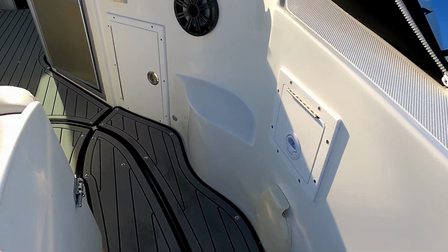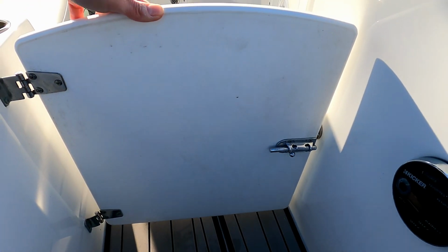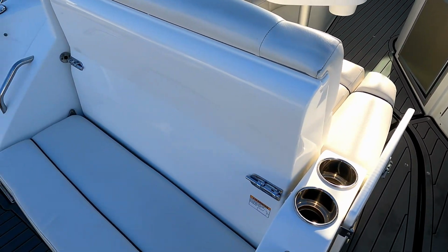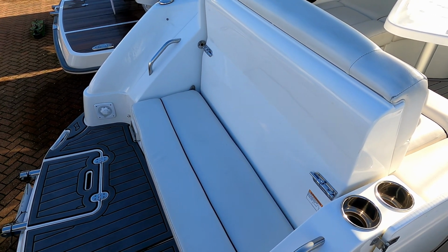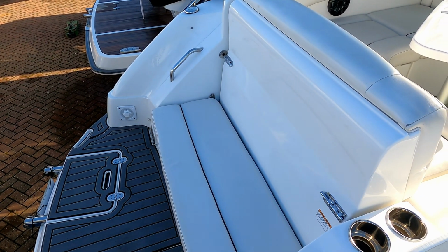And as you would expect, there's a little pop-out gate that locks in there, to keep the kids and dogs and the like on board. So as I say, there's multiple options here. You can have this as a rear facing seat, so if you're just going along, you want to watch out the back or keep an eye on the kids in the water or someone's water skiing, you can do.